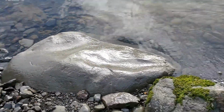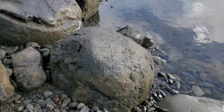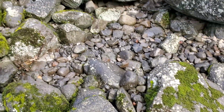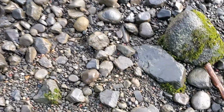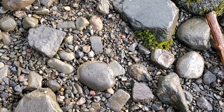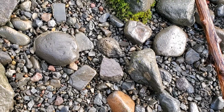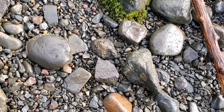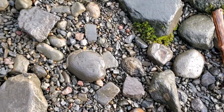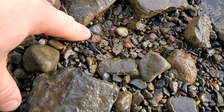So I'm on this little beach here, and I can 100% tell you that this was inaccessible in my last video when I was out here. And I'm down here 2 seconds, and now I can find it. Where is it? Because I already found an agate, but now I gotta find it again. Oh, there it is. Alright, there we go. Just right there. See it?